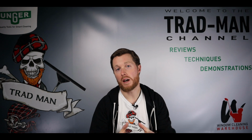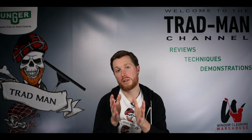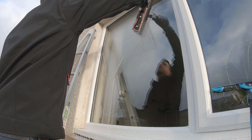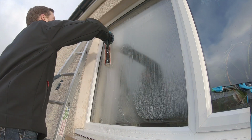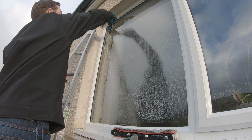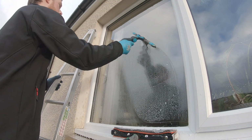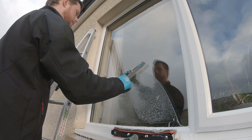Now, the next reason that I personally prefer a traditional clean is just because you get that instantaneous result. Obviously, once you've bladed that window down, once you've wiped those frames and sills clean and dry, you can have a look at it and make sure it's 100% before you head off onto the next window. Whereas with water-fed pole, there is that gamble element to it, that although it may appear nice and clean when it's wet, sometimes this does happen that it might not always dry 100%.